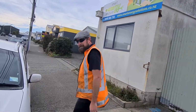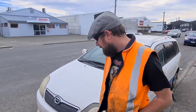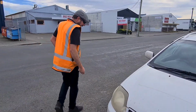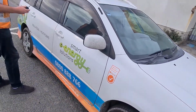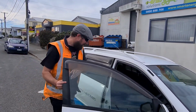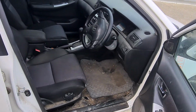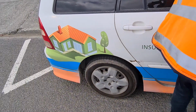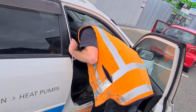So, how do you feel? First impressions. It's just as excellent as I imagined. Is it what you expected for $500 or whatever you paid for it? Yep, you're right, Steelies. Oh, remote locking works. Oh my fucking god. State of it. Well, it smells how you'd expect.